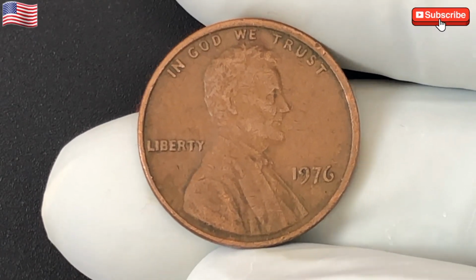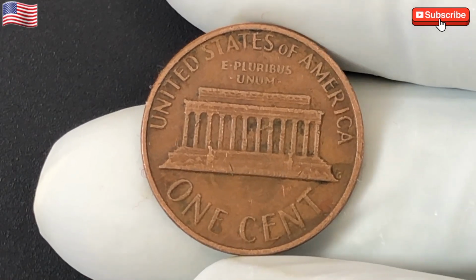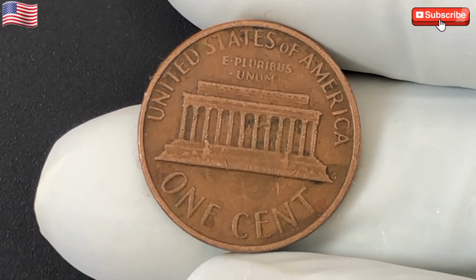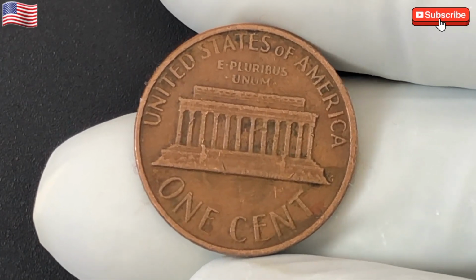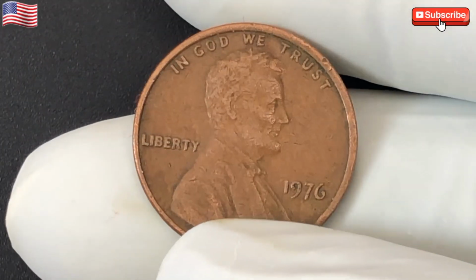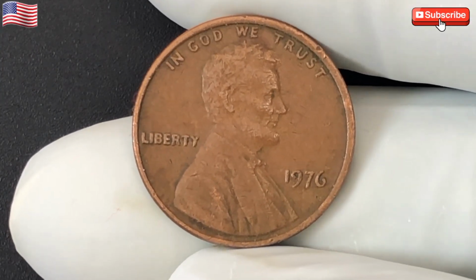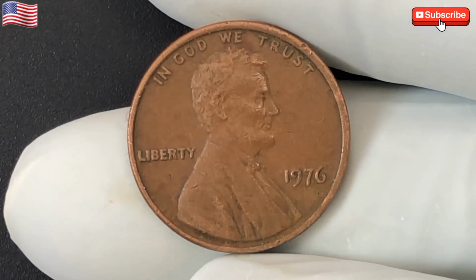If you've ever looked at a penny under a magnifying glass, you know that the smallest details can make a huge difference in determining its value. A penny that's been through years of handling, stored in wallets, or dropped on the floor, often has scratches, discoloration, and worn-out details. On the other hand, a 1976 penny that has been carefully preserved, kept in a protective case, and stored away from wear and tear, is a rare find. The better the condition, the higher the value.